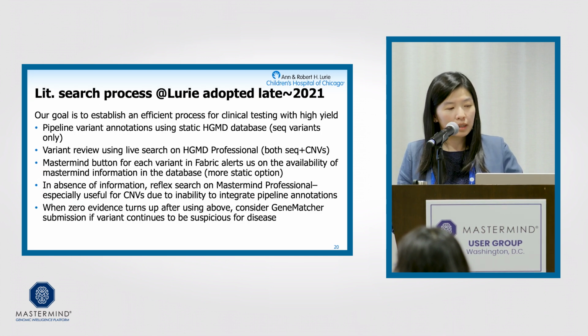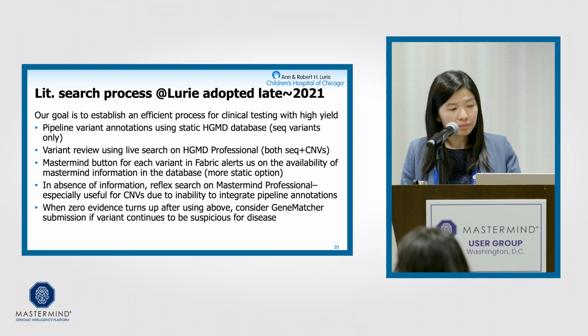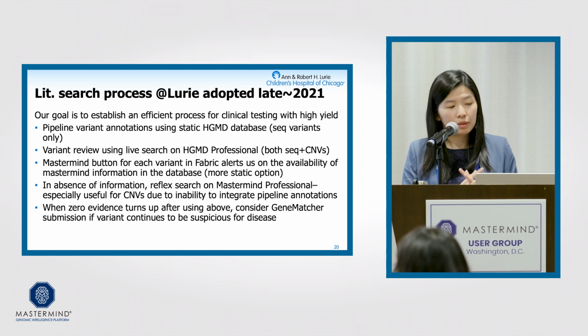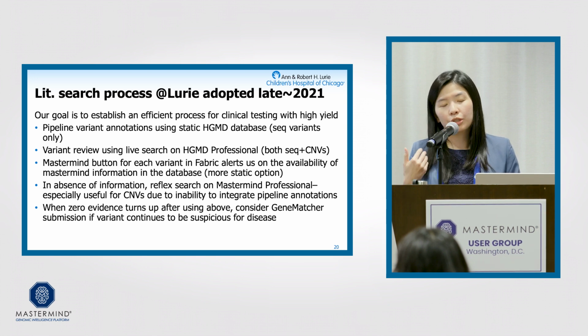What we adopted at Lurie in 2021 was a more efficient process with a high yield. Like I mentioned, we have HGMD built into our pipeline. So we annotate every single variant that we see with annotations that indicate whether we found them in HGMD. We have both a BI pipeline annotation and also a live search. So we also go to HGMD and make sure that variant is not in HGMD.